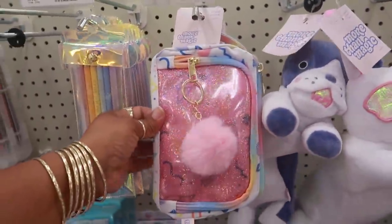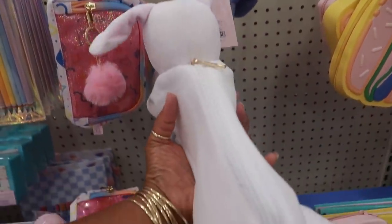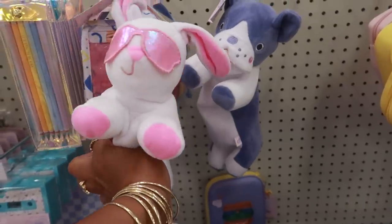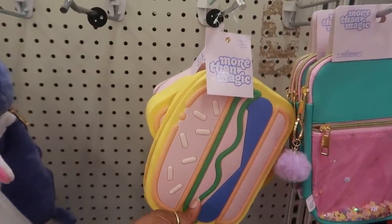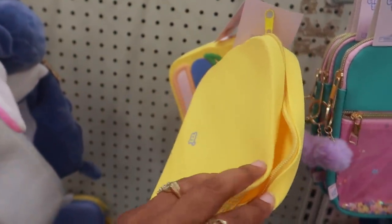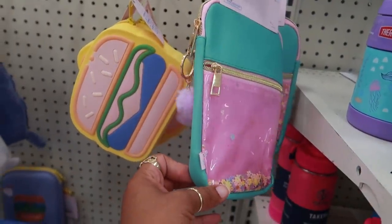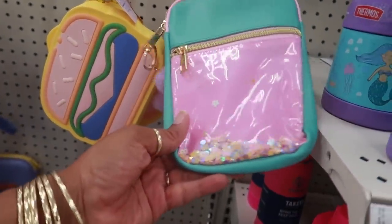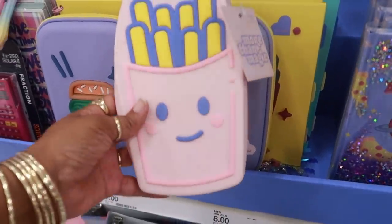Pencils. Here's a pencil case. You have this one. Look at that. Or you can get the bunny or the dog. Silicone pencil pouch. Okay, I'm tempted to get this one for myself. I like that. That's $6. Or this one kind of looks like a coffee cup. Maybe. I don't know. $7. Oh, besides the burger right there, you can also get the french fry.